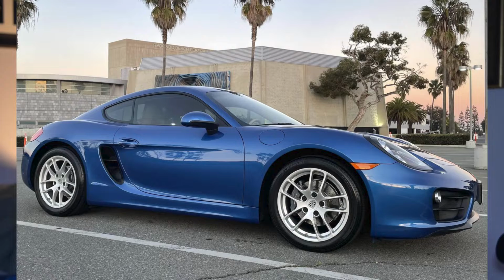A superb-looking 10,000-mile 2015 Cayman S in blue over blue sold for $53,981. It was $66,000 when delivered. Hopefully the mileage was worth the depreciation.